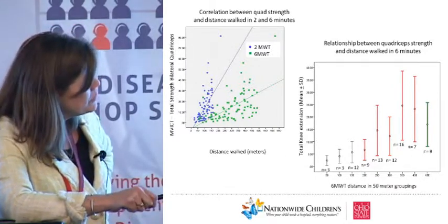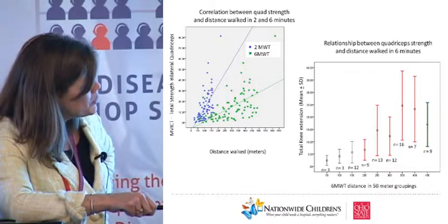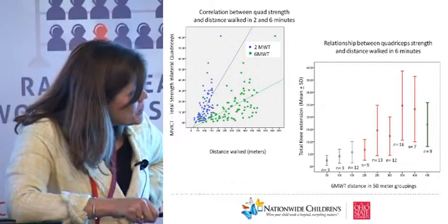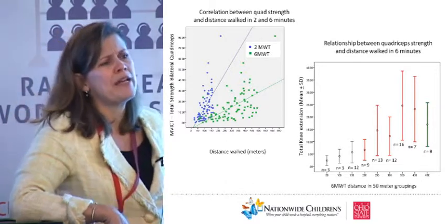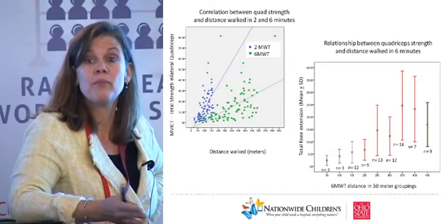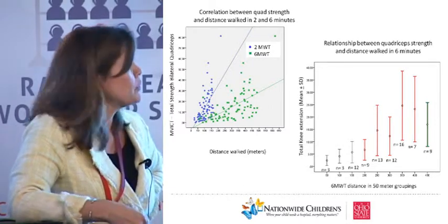This is an interesting graph. This is binned by the number of laps. You do 25-meter laps. And so 9 of our people out of the 85 with inclusion body myositis could walk at a comfortable community ambulation speed so they could keep up and do their grocery shopping, keep up with their friends.